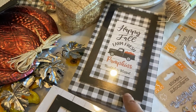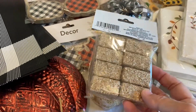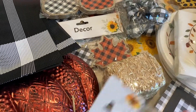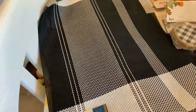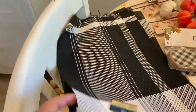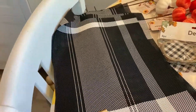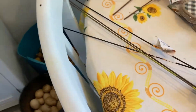I got one with the buffalo check. I've got the little hay bales. And the other one, I got some little bit bigger hay bales. I've got these mats. They look like buffalo check, so I thought I would just get those. I got four of them and try them out and see if I can do anything with them. I don't know what I'm going to do yet. Maybe just use them on the table.